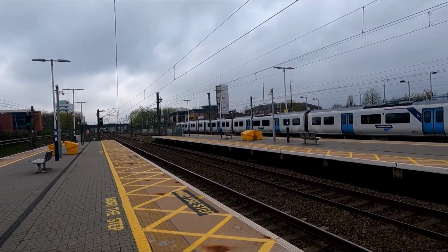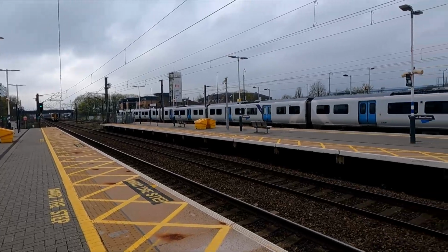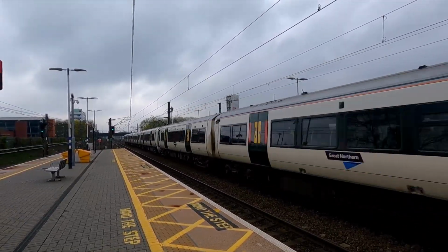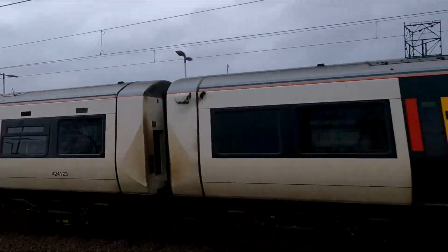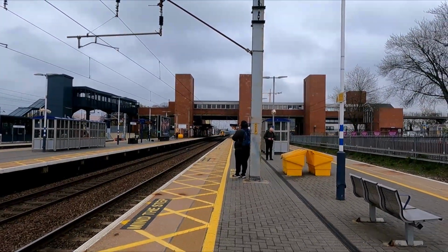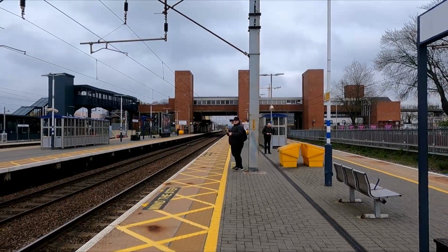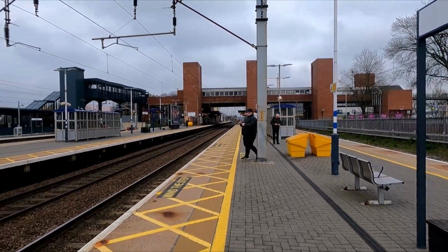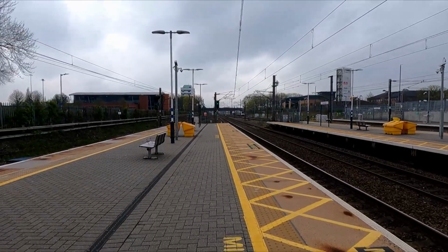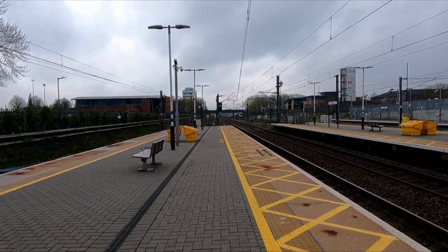Right, the partner now is the 1030 to Moorgate. Also passing through is a service to Cambridge North from London King's Cross. 387128 and 387 ABC. Easy as 1, 2, 3. It was 1, 2, 3. Of course it was 1, 2, 3. Why wouldn't it be?